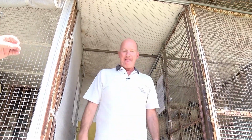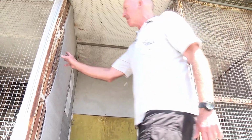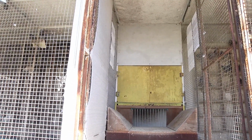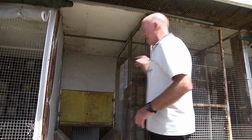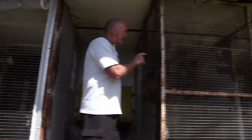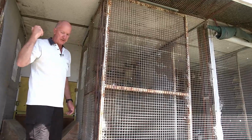What age do you separate your hens and cocks? I separate them. I've got the first round in with the cocks at the moment, with the 2-year-old cocks, and I've got the second round in with the 2-year-old hens. Now, very shortly, in the next couple of weeks, I'll be starting to pick out a few hens and put them in the hen side, and I'll be starting to pick out a couple of the second round cocks that are a bit more boisterous and put them in with the cocks.